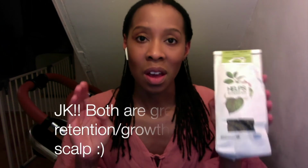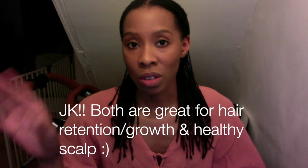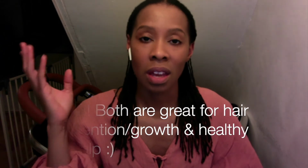And stinging nettle tea apparently helps with dry scalp, flaky scalp, itchy scalp, all that kind of stuff. So I got the green tea and I got the nettle tea, and apparently green tea does as well. Sorry, I'm all over the place. But both green tea and stinging nettle help with scalp issues. And then the green tea additionally helps with hair growth and hair retention.